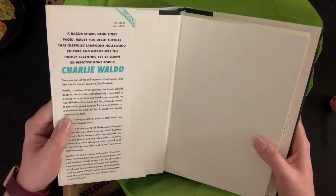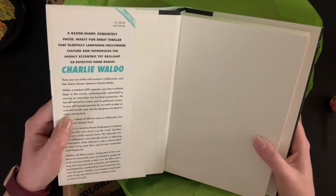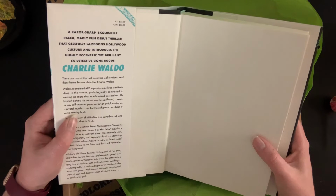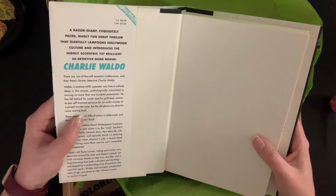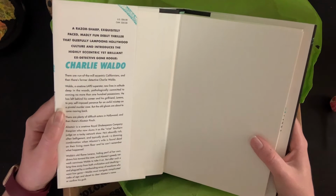So let's see. There are run-of-the-mill eccentric Californians, and then there's former detective Charlie Waldo. Waldo, a one-time LAPD superstar, now lives in solitude deep in the woods, pathologically committed to owning no more than 100 possessions. He has left behind his career and his girlfriend Lorena to pay self-imposed penance for an awful misstep on a pivotal murder case, but the old ghosts are about to come roaring back. There are plenty of difficult actors in Hollywood, and then there's Alistair Pinch.